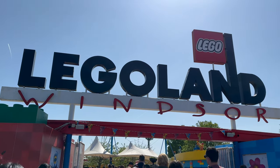Today we are at Legoland Windsor here in the UK. It's my first time in a very, very long time. I think the last time I was here was about 12, 13 years ago. So I'm very much looking forward to taking you along the journey, and it should be a fun time. Come along.